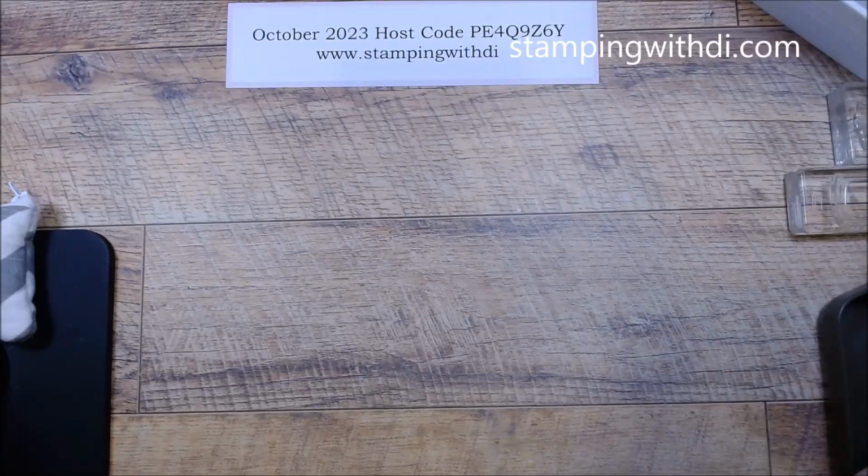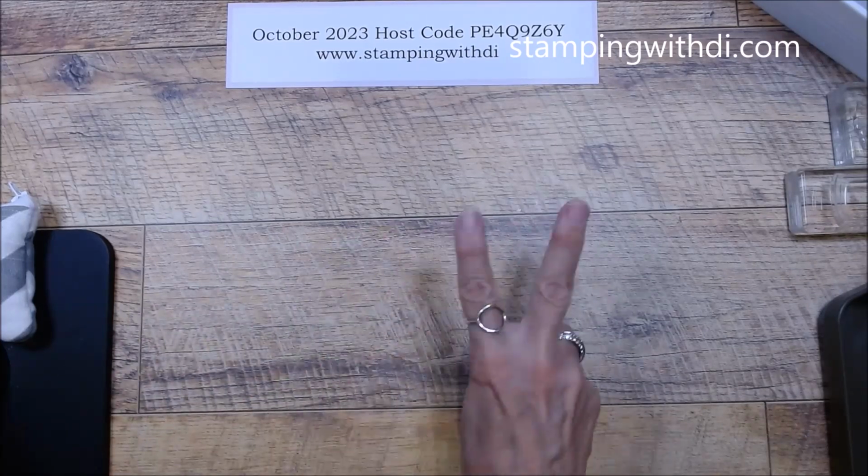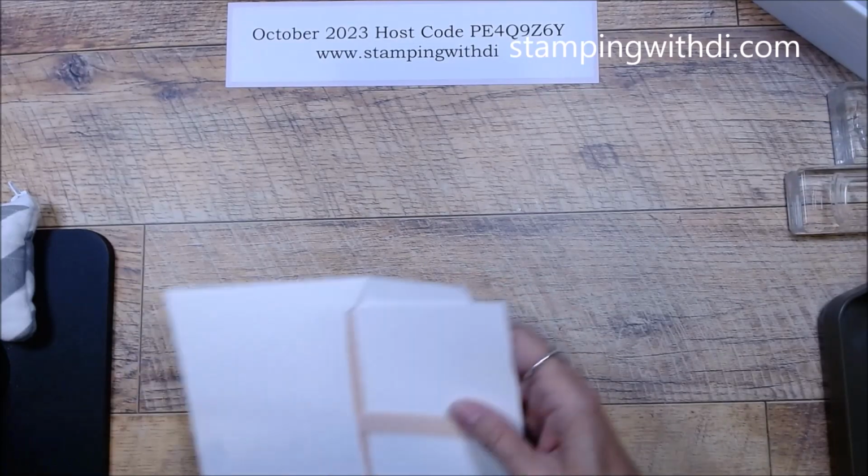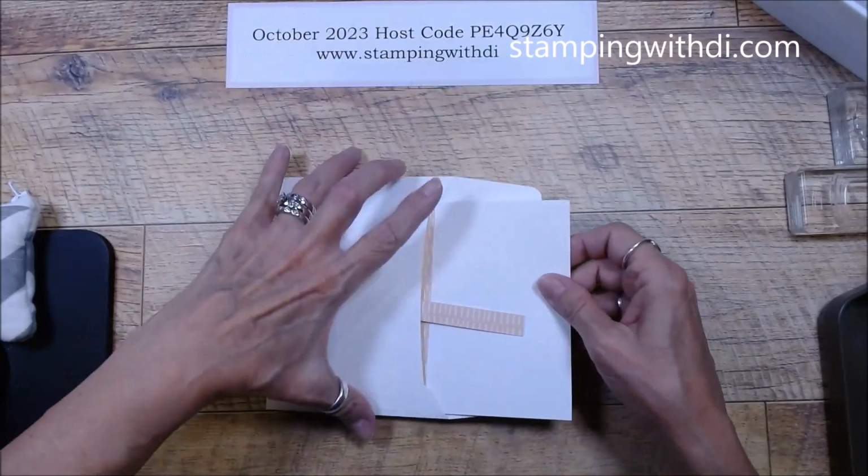All right, so let's get to the card. Now the card in the catalog. I'm going to do 2 projects today. The card in the catalog is actually a note card size.